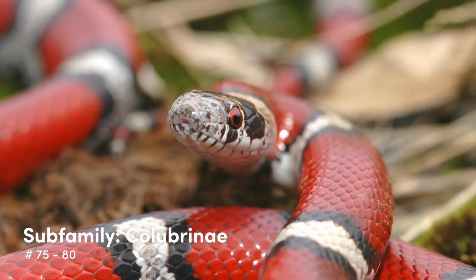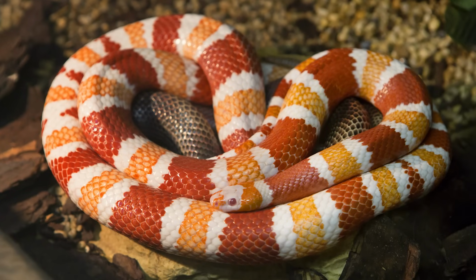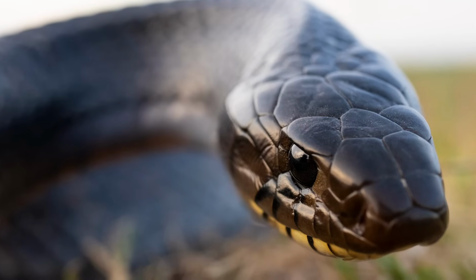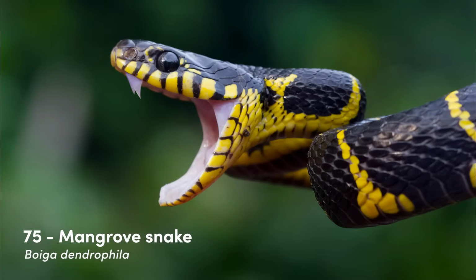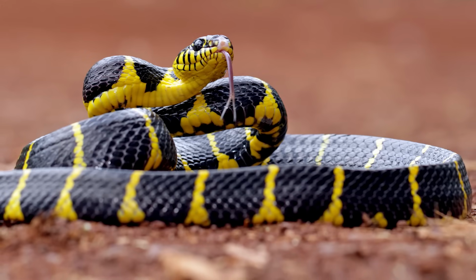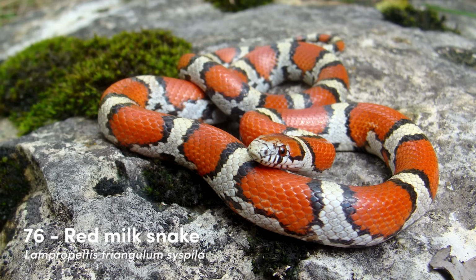Colubrinae is the second largest subfamily of typical snakes, containing around 93 genera and over 700 species depending on the source. It contains many well-known groups of snakes such as king snakes, vine snakes, and rat snakes. The mangrove snake is one of the largest snakes in the Boiga genus, more commonly known as cat snakes. They are venomous and display a very dangerous looking black and yellow striped skin, although no human fatalities have ever been recorded.